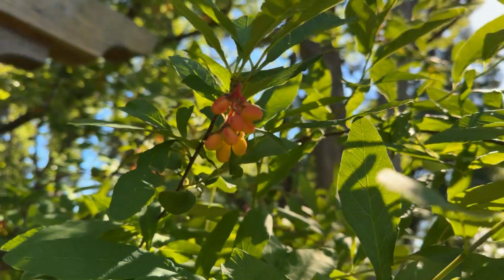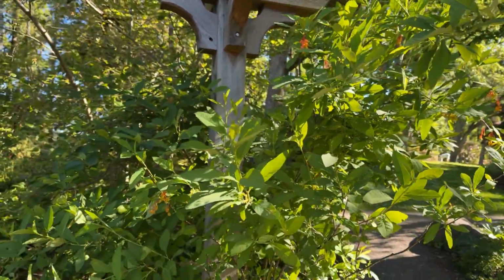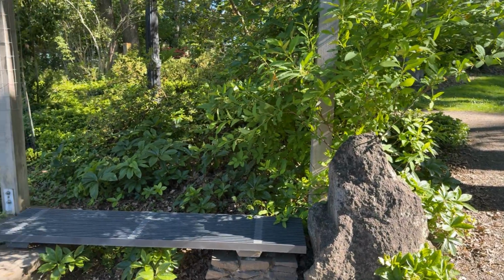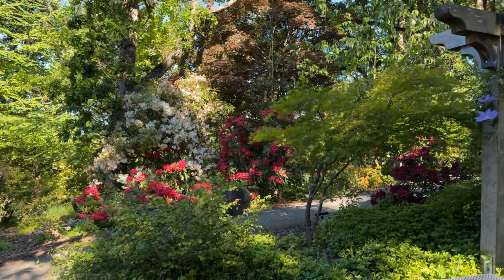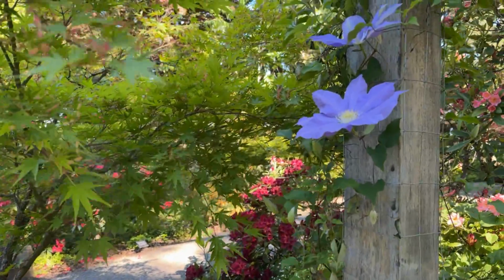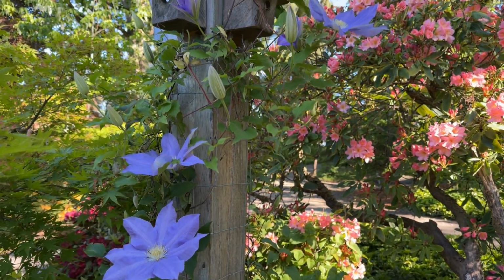We have a couple named areas, and they're usually named after the people who donated the funds for them. This is the McCready Arbor. And it was a donation from the McCready family. And we're trying to grow summer growing clematis on it. But the deer also like to eat those at first. So we'll see if it works.